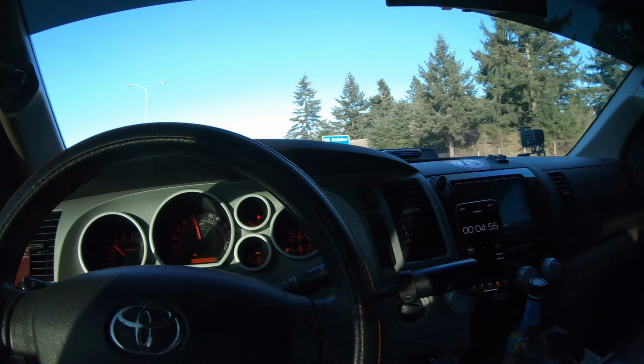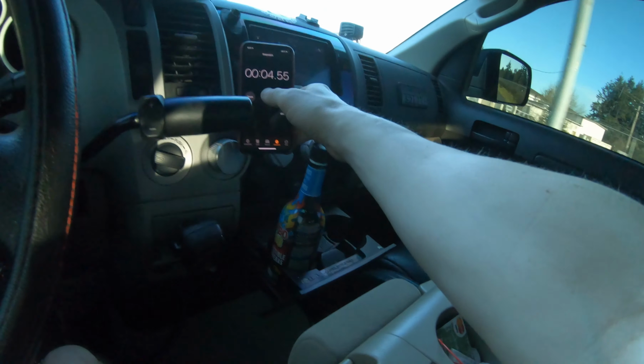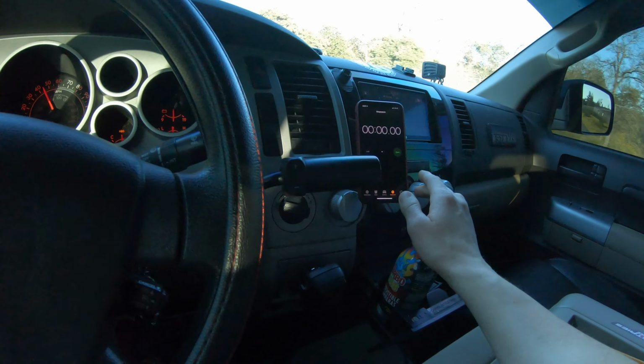But that thing, damn, it wanted to pick up in the front. Damn, I'm surprised. I'm really surprised right now. That was 4.55 seconds. We're gonna run that back one more time here.